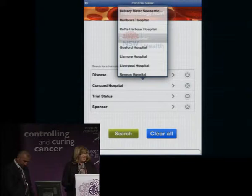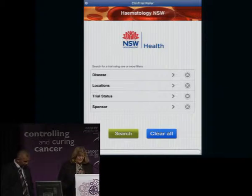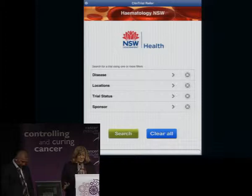Anecdotally, we're seeing a rise in recruitment within the hospitals as well. And Google Analytics is a wonderful thing. ClinTrial Refer has been downloaded to over 600 users with over 15,000 screen views. And importantly, 90% of the app users are repeat users, demonstrating an engagement with the app. That is, once it's downloaded, they're using it over and over and over. The feedback from the haematologists using it is resounding. And despite its local application, the app has been accessed in over 46 countries. Probably we'll get some copyright problems there.